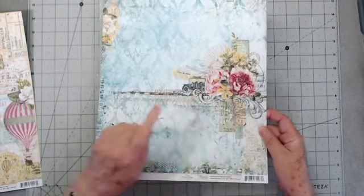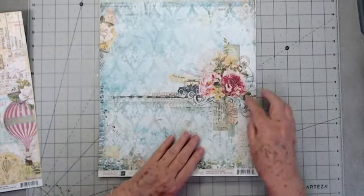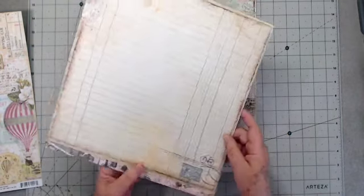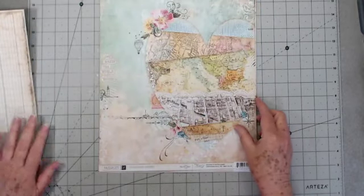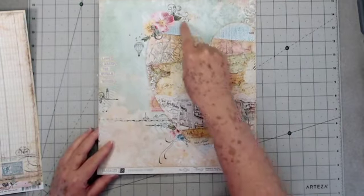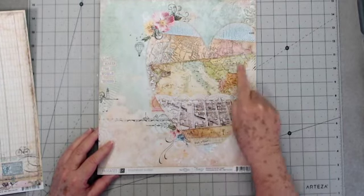Look at that old car right there. Look at that. Isn't it beautiful? That collage is great. You could even fussy cut that out and use it on the front of a mini album. That'd be beautiful. And then the back side, love that. Okay, then this one is called Homeward Bound. And look at this heart, and it's got all of this map inside there. Isn't that pretty?